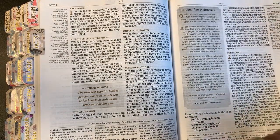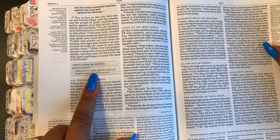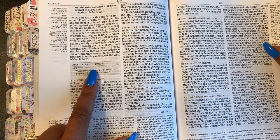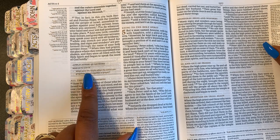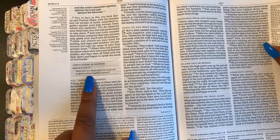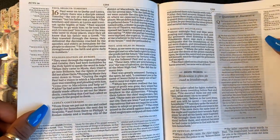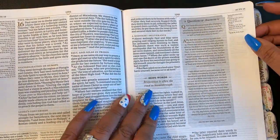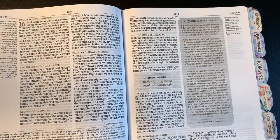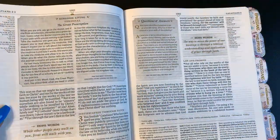Questions and answers again. Here's another application to let you dig deeper on how to apply God's Word. It's telling you to read Acts 4:24 through 31, and the question is, what were the results when the entire congregation joined together in prayer? You've got to go read that to find out. Take notes. You see how they have you digging deeper? Hope words: brokenness is often the road to breakthrough.